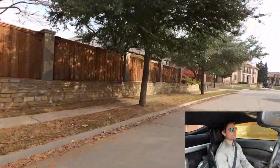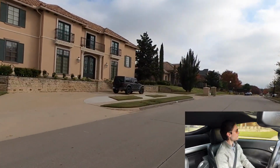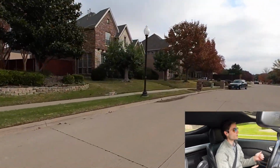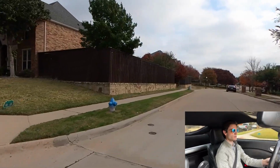Oh, check out this one. Got the stucco Mediterranean style. But as you can see, this neighborhood compared to that last one, Kings Ridge, has a lot bigger front yard. Looks like this one's a little bit smaller of a front yard, so it depends on the house in here. But it does look like you're going to have some options.